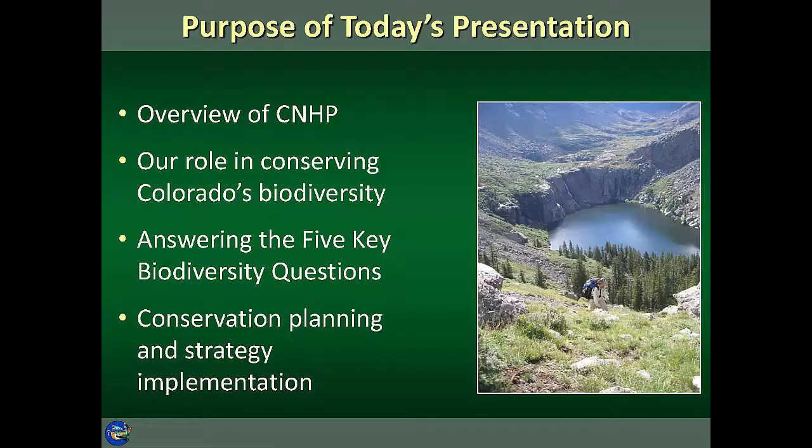What I'm going to start with for the first probably about 40 minutes is a quick overview of the Colorado Natural Heritage Program. And like I said, talking about our role in conserving Colorado's biodiversity, answering 5 biodiversity key questions, which is an approach that we take throughout. It's sort of a common theme through our research, and then how we apply the data that we gather for conservation planning and conservation strategy implementation.